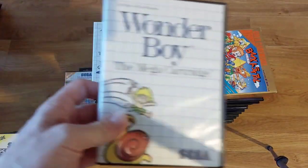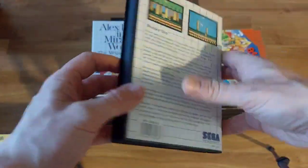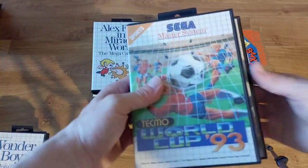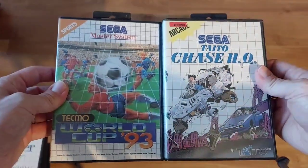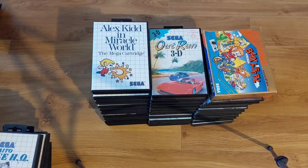Then we have another Wonder Boy game, the original this time. Very cutesy, simple art. This is a great port of the arcade game. Much better than Adventure Island on the NES, if you ask me. And we have two more to finish this off. We have Tecmo World Golf and Taito Chase HQ. I'm going to check the Taito one because I might have got that one locally. No, I didn't. Sorry, that was part of the bundle with the Simpsons games and stuff for €3 a piece, whereas some of the others were on their own.